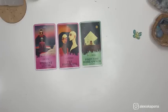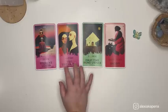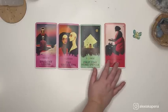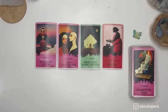What do people find physically attractive about my pile number 4s? There's a lusty energy coming through, especially with these two cards here, and then the Queen of Wands. There's definitely a lusty energy coming through.